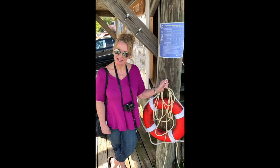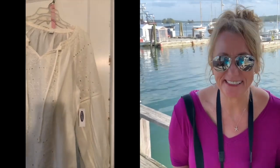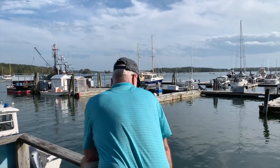Right? Right. So this is the Freeport Wharf, the town of Freeport, Maine, and we've been to L.L. Bean, and we've been all over the place, and I did some major damage in the Old Navy outlet. Oh my gosh, I got the most awesome jean jacket. I got two dresses, sundresses, sort of. And I got like a peasant top. I did some damage. So this is Maine. This is Freeport. Hey, honey, what do you think? It's awesome or what? Yeah, enjoying it.